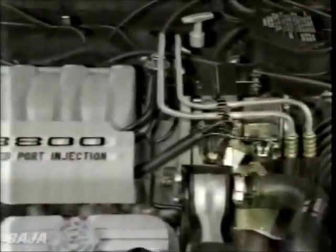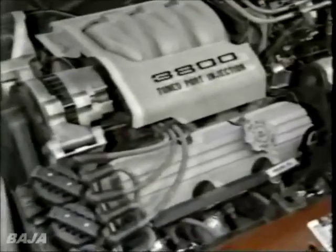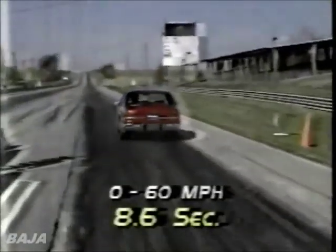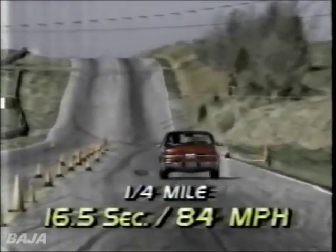Power for all Regals now comes from V6 engines. Base cars get the 3.1-liter unit, but the Grand Sport features the excellent 3800 series power plant. Its 3.8 liters produce 170 horsepower and a very healthy 220 pound-feet of torque. It kicks the 3,385-pound Grand Sport to 60 in 8.6 seconds. The quarter mile takes 16.5 seconds at 84 miles per hour.